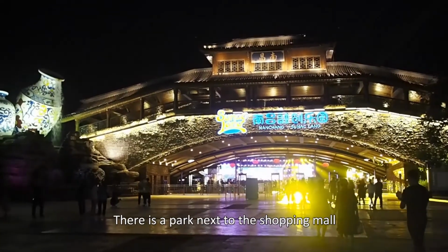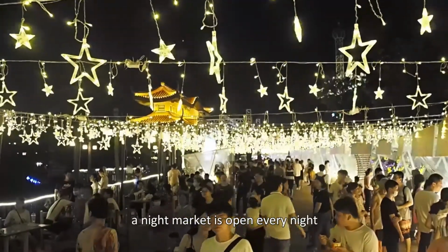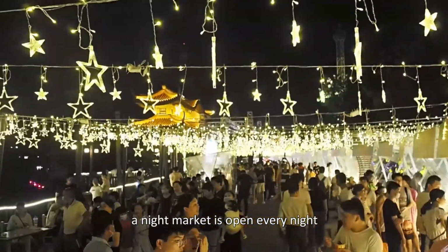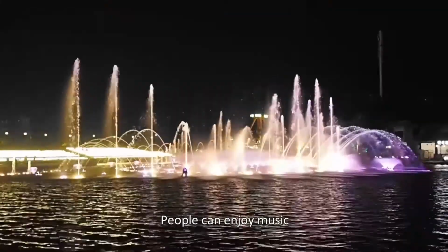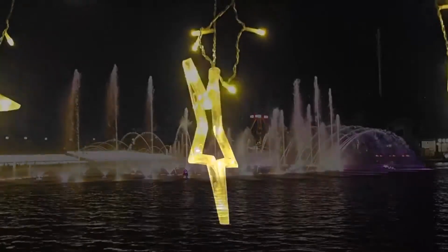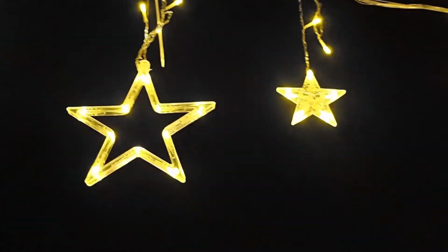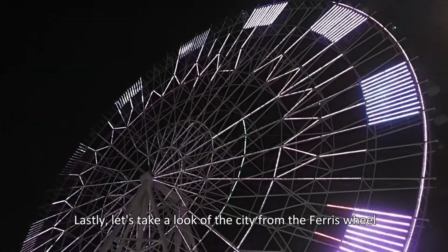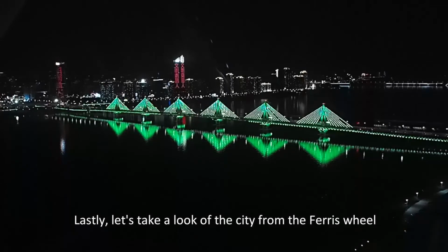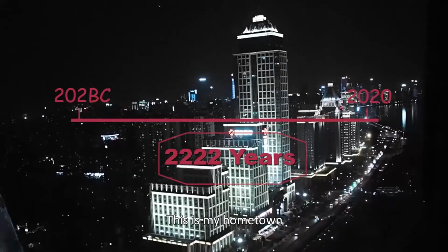There is a park next to the shopping mall. In the summer, a night market is open every night. People can enjoy music and have food from around the country. There are many night markets like this in the city. Lastly, let's take a look at the city from the Ferris wheel. It's called Nanchang Star. This is my hometown.